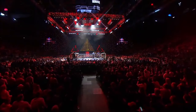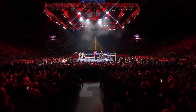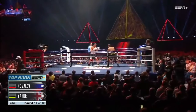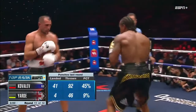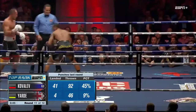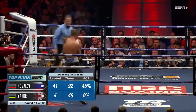The crowd was out of the fight for the first 2-3 rounds. Then they got into it, and Anthony Yarde was able to take him out again in the 7th and 8th round. And here we are in the championship rounds, and this is uncharted territory for Anthony Yarde. Last round we saw Kovalev, the 36-year-old veteran, land 41. That's 5 less than Yarde threw in the entire round at a 45% clip.